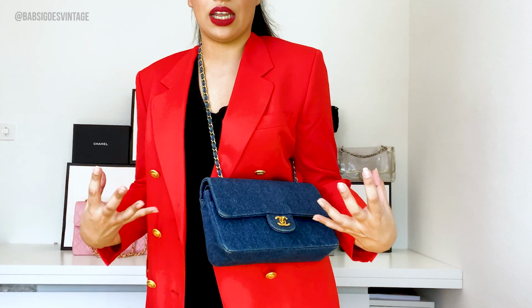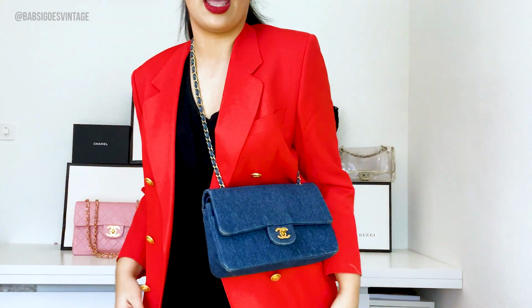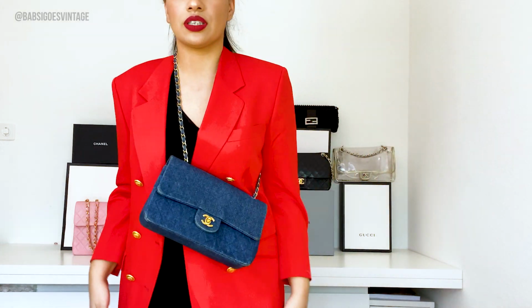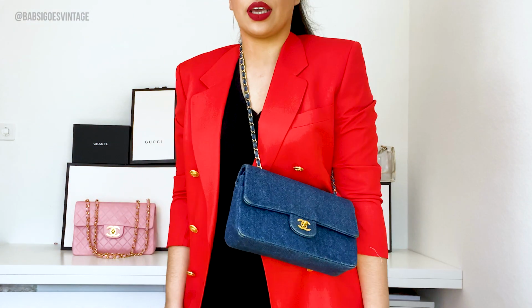But look how the denim pops as a color, as a material and the fabric. I love it. Seriously, I love it. This is incredible. This was my unboxing for this pretty, amazing, beautiful thing. I am really happy. I am so happy I got this. Because denim, at the moment there are some denim bags at Chanel and they are nice, but you know my love for vintage is to the moon, and I really wanted to have this one.